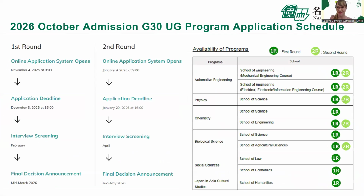Now, let's get into the main topic of today's presentation, which is about the admissions process. A lot of you had a lot of good questions, so I hope I will be able to answer most of your questions during this brief explanation. First of all, I would like to mention that there are 2 rounds of applications.